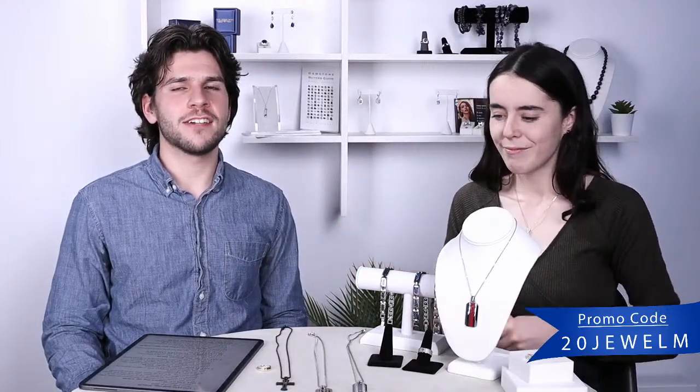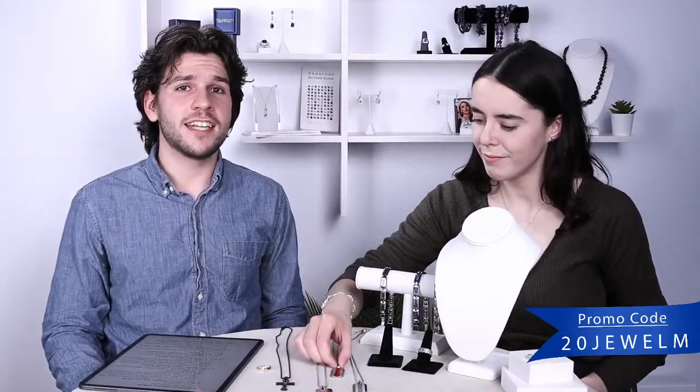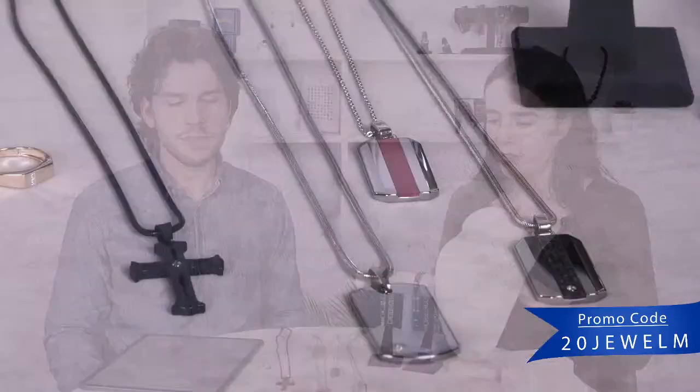I think dog tags are really great because the message that you have engraved on them could really mean a lot to you. I just think that's really special. So if anyone you know likes dog tags and likes sentimental pieces and likes red, I really think that this is the piece for that sort of occasion. So I really do love that one, and that one retails for $59.99, which is a fantastic, great value price. What other dog tags do we have?